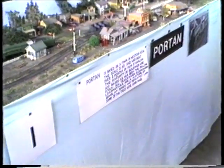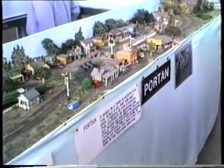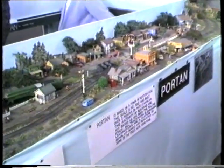It was an amalgamation of names. The name is an amalgamation of Wolgan, being the valley where Newnes is situated, and Portland, which is the first station from Wallerawang on the Mudgee branch line.